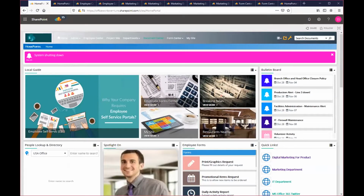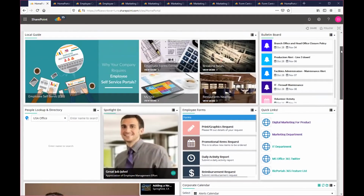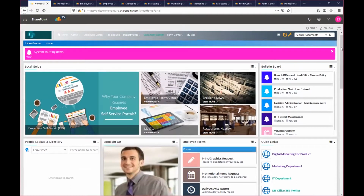Okay, as you can see, this is a landing page, and this page is very configurable. All our portal parts that you see are configurable. You can move them around. The layout is very flexible. You can use some parts and not use other parts. Whatever makes sense, you can customize it. And every part has its own configuration for look and feel, for functionality, and so forth.